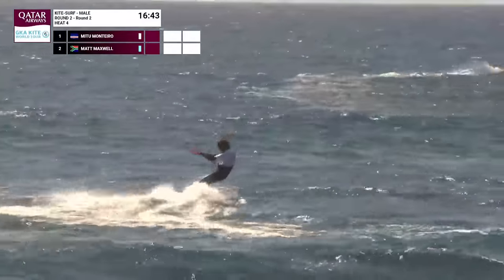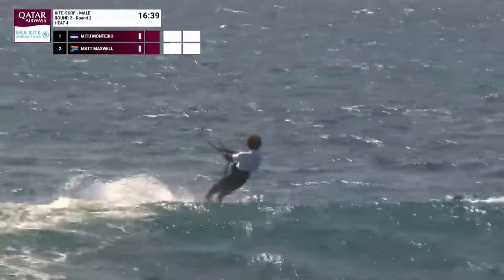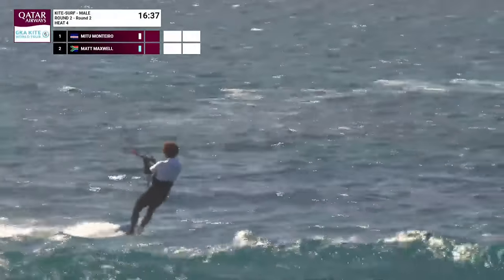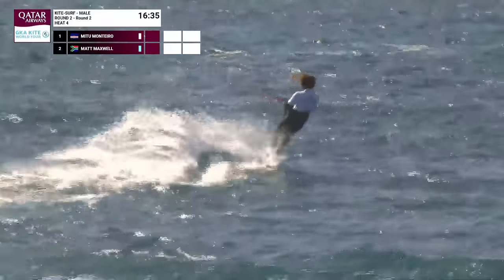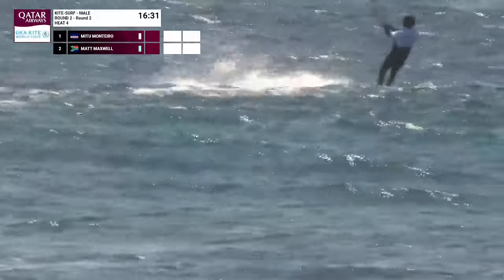Yeah, no, he's been one of the godfathers of the sport, and now out there, let's see what they can do. It looks like we have some motion in the ocean out the back, and we will soon find out who is going to be continuing on in the competition.